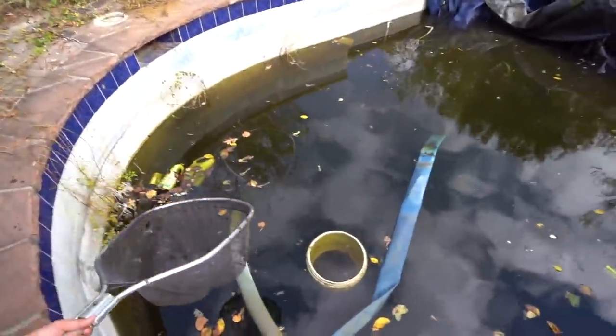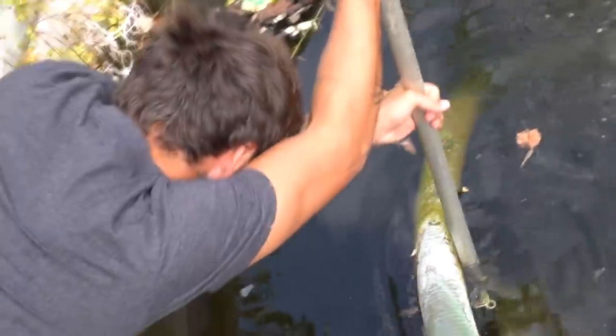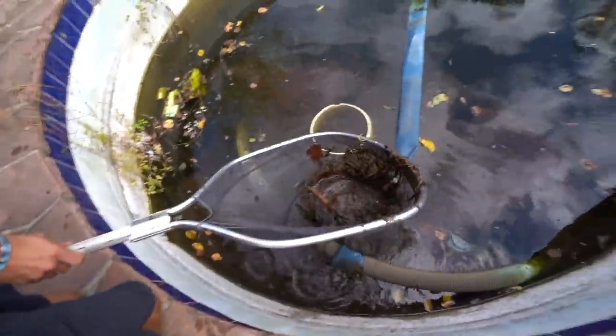Now, I really want to try to net some minnows. There's bubbles. Bubbles, bubbles. So the bubbles come from the bottom? It's probably another turtle. Oh. That is disgusting. That's vile. Did I say disgusting yet? No. That's disgusting.